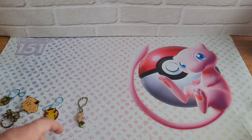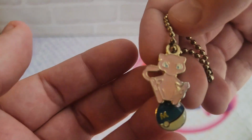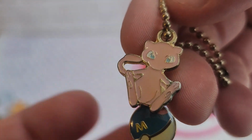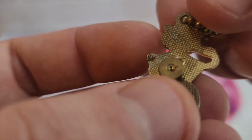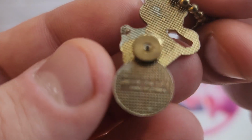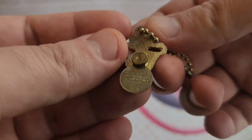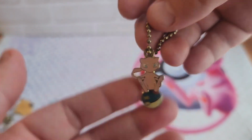Next up, we've got a few very vintage kind of keychains, I think these are. As you can see here, this is Mew on top of a Master Ball. The Master Ball kind of swings like a pendulum as well. Really cool thing. And let's have a look at the stamp on the back, if you can see it right there on the Master Ball. It's very unclear, but it does say 1998. Hopefully you can just about see that. But yeah, really cool thing. Mew on a Master Ball.